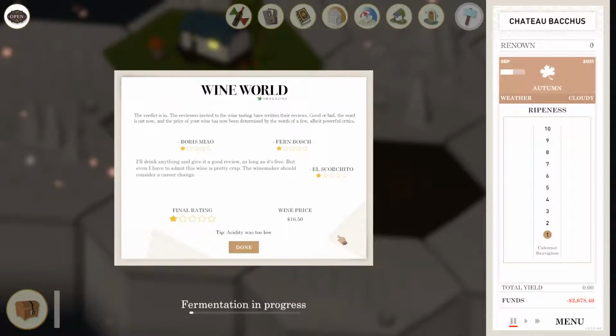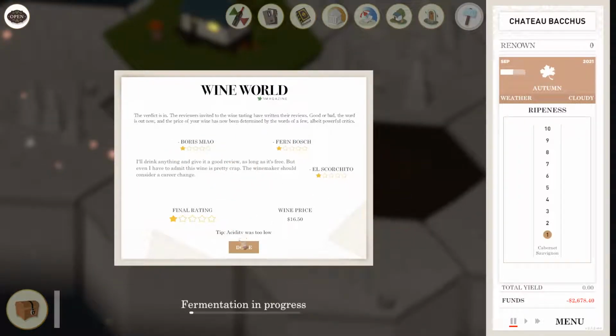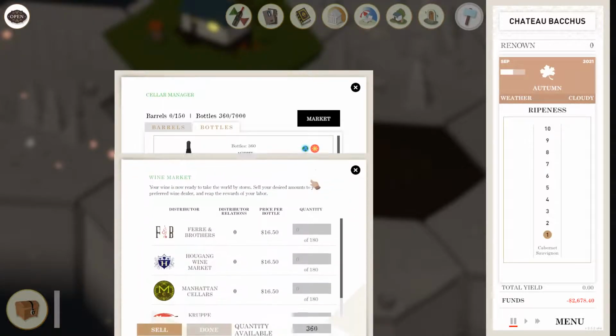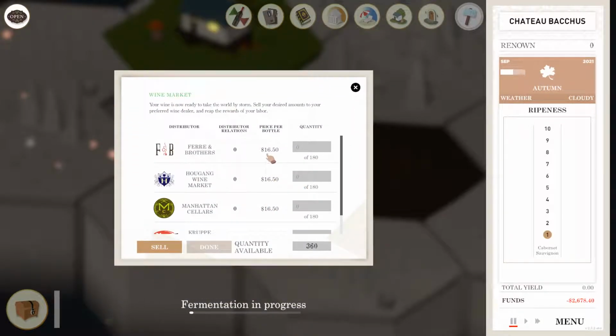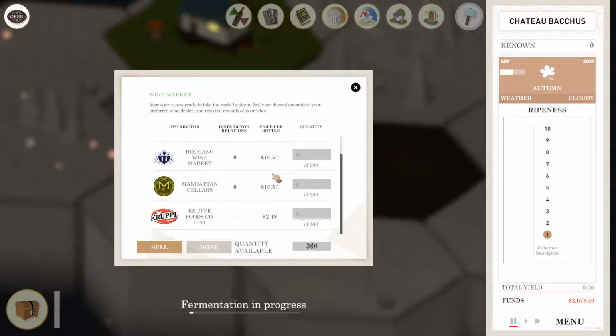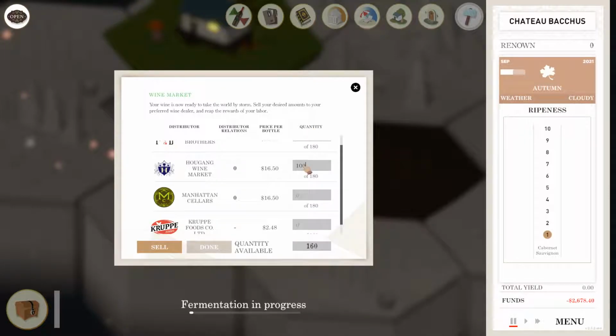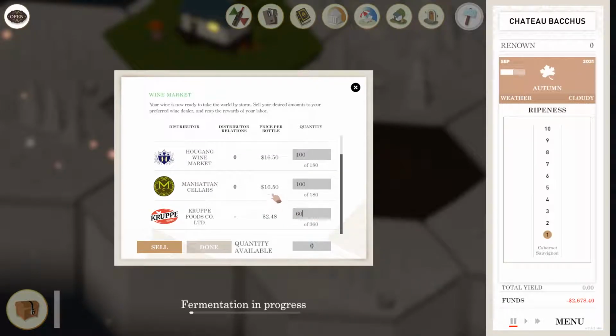Ugh, it did not. I'm still trying to figure out exactly how to get these reviews up. Maybe we are leaving the fermentation too long. And it should only be like a week or two, but I'm not too sure. But we did get a decent price for $16.50 a bottle, and we got 360 bottles, so let's go ahead and set that up. Let's go with 100 each at each store, and we'll get the 60 down here for the 248 because we don't want to sell a lot of our wine for any less than we have to.